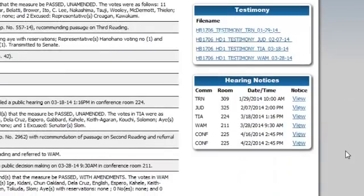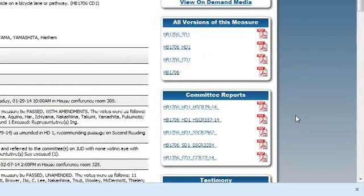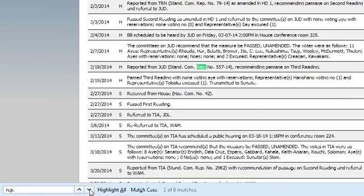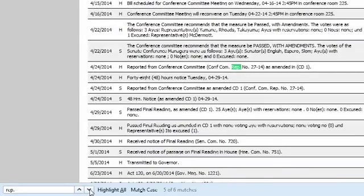And here's something you don't get on Westlaw or Lexis: links to the testimony that was submitted for this particular bill. Sometimes you can even get video testimony in the actual committee itself, and that would be through the link to view on-demand media above the versions of the bill. You can search this site for REP period to find out where all the committee reports are listed, and you can copy down the names from this report, but that's a bit tedious, and I think there's an easier way from the site to get to it.